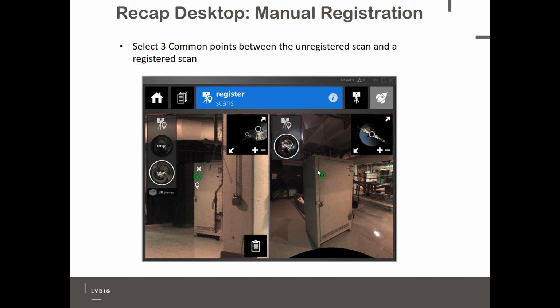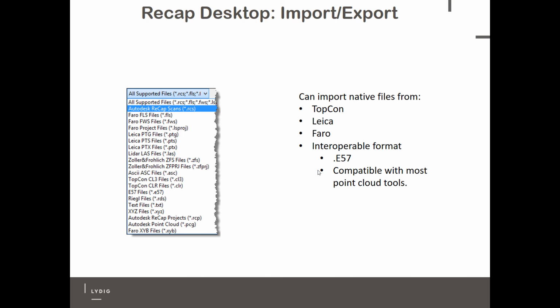Recap desktop, I didn't really show you too much here because it's exactly the same as on the mobile device. You pick 3 common points, and it uses its algorithms and pulls them together. It does tend to be a little easier when you have a mouse and a bigger screen, but that's why you get the 12.9-inch iPad. It's a little easier to view.